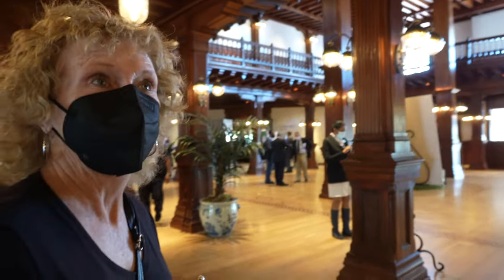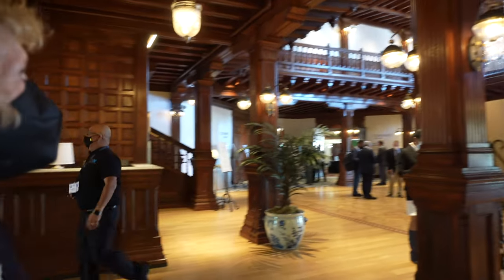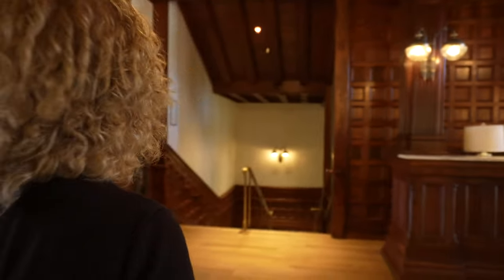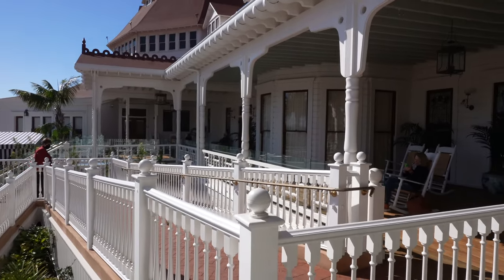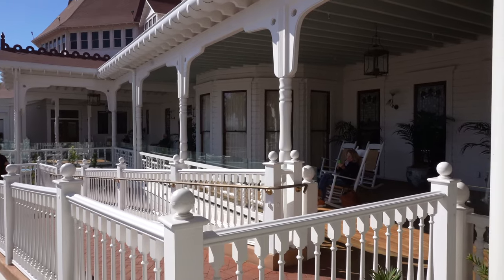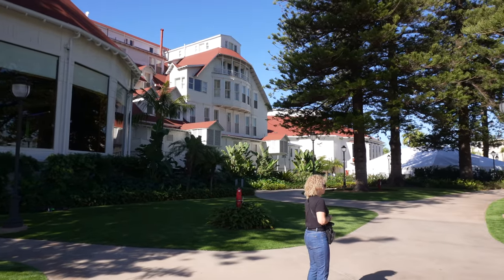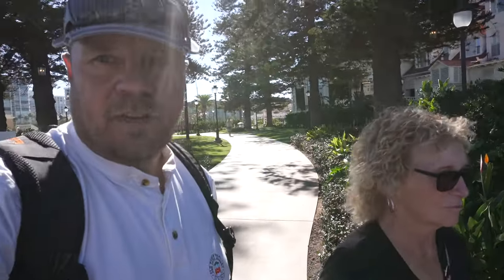It's beautiful. See, this is what's nice about these trolley tours. You can get off and walk around and see things and just catch another trolley when you get to the other area.